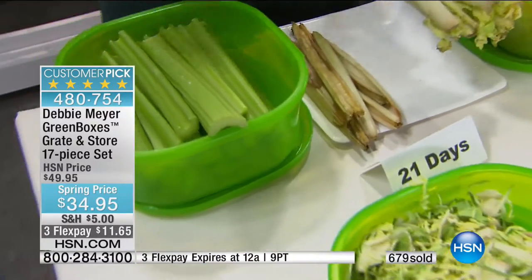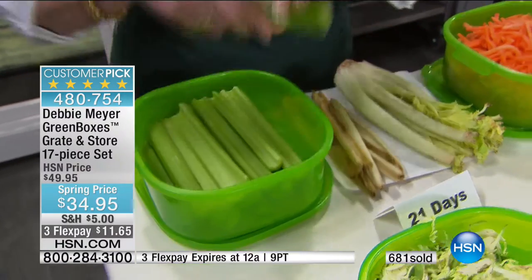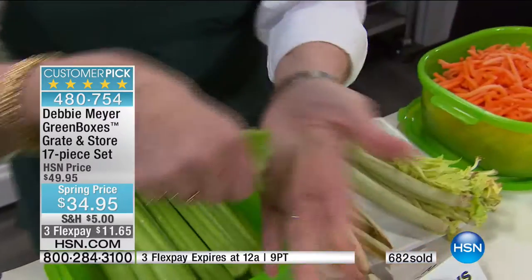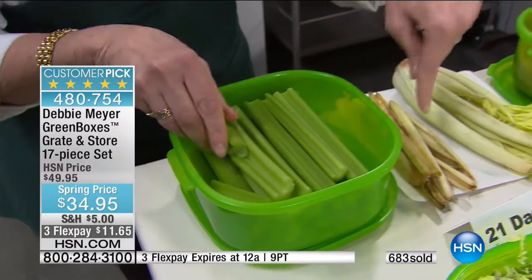Celery, all right? Look at the color there. What color? Look at the color there. The difference is simply storing it in one of my green boxes. Listen to this. And again, with a celery shower, I get one every single time. Look at that moisture. Look at that color. That means the nutrition's going into your family, not into the garbage.